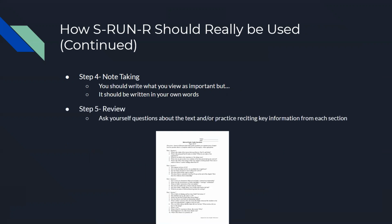You then move on to the last step, which is reviewing. Rereading is a largely ineffective way to review. It's much better if you can ask yourself questions or do the end of chapter study questions, or even practice reciting the key information from each headed section.